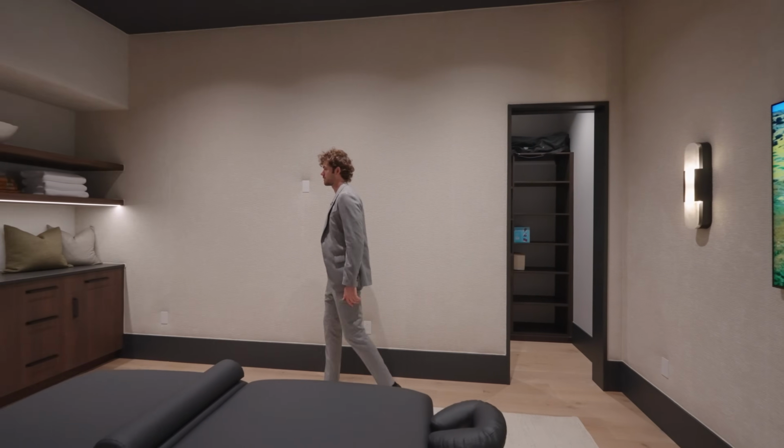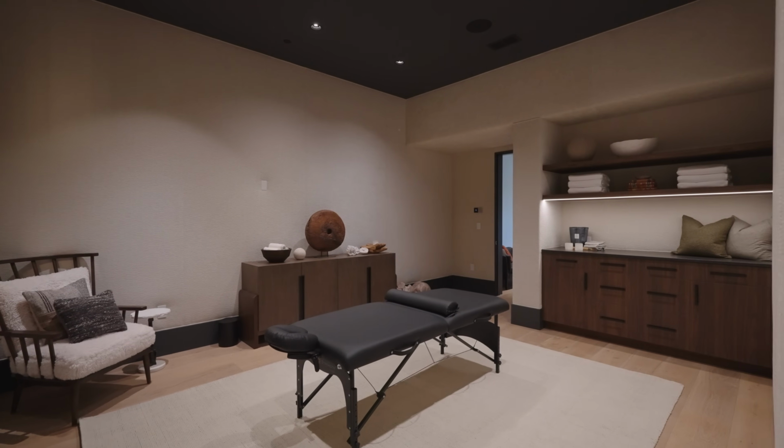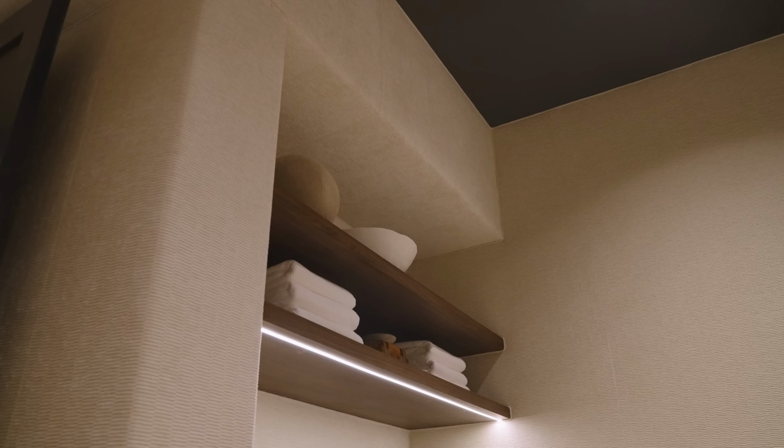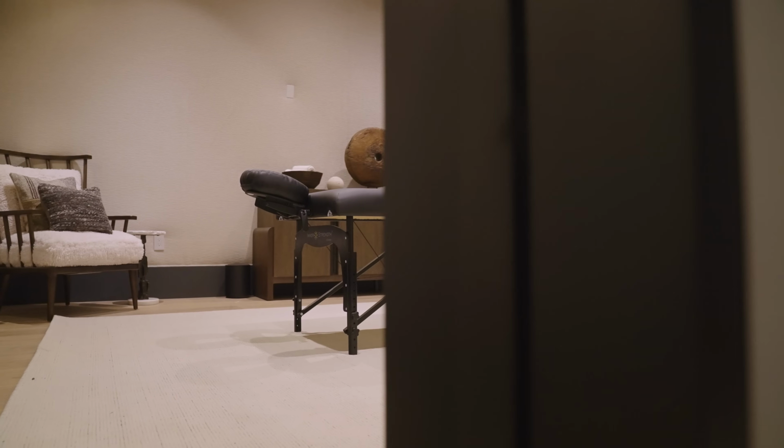Once again, it's rare to see that a couple times in a home, but almost every room we've been in so far has something on the walls. There's not a lot of drywall in this home. And then over here, of course, we have built-in open shelving, more of that downlighting, illuminating anything your masseuse and massage therapist has here for you.